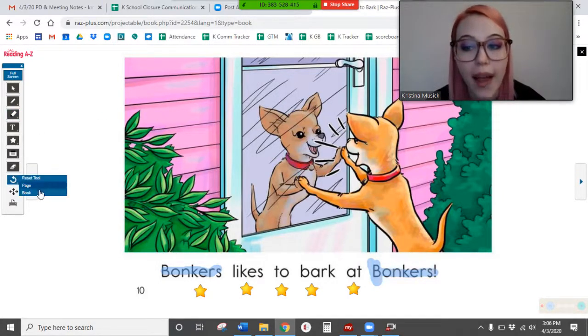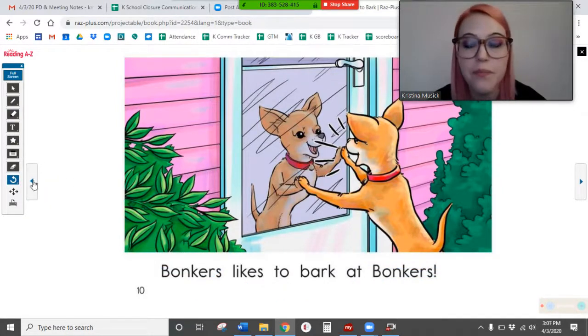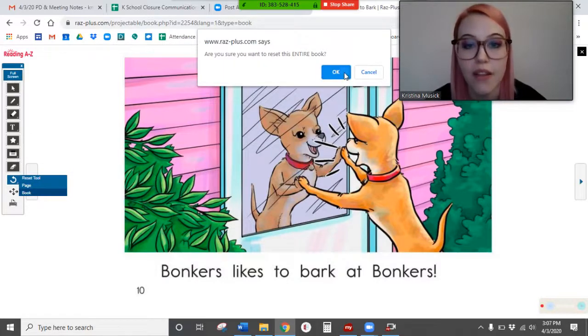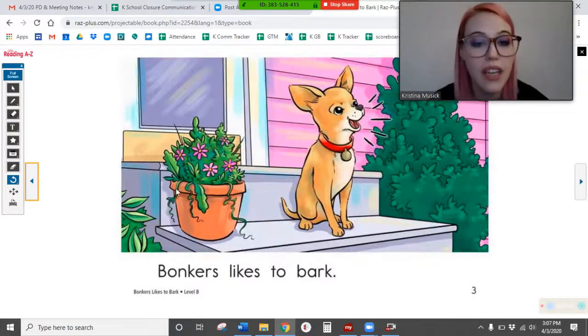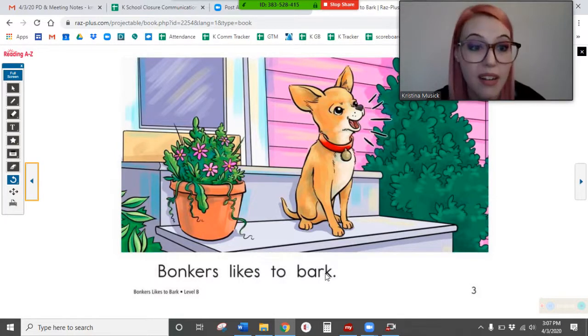Now we're going to go back into the story and I'm going to ask you some questions about it. So let's go back to the beginning of the book. If we look at this page, first I want us to figure out how many words are on this page? So first I'm going to reread the page so I remember what it says. It says Bonkers likes to bark.